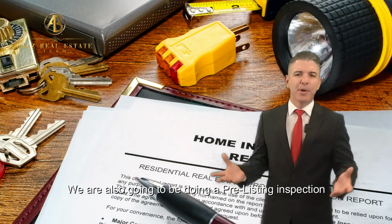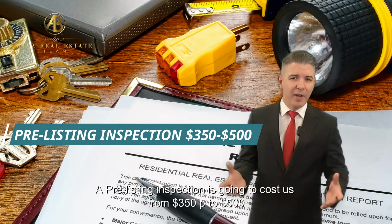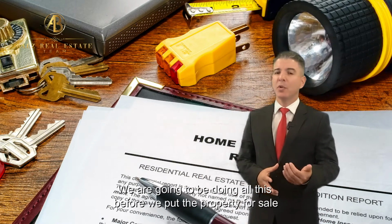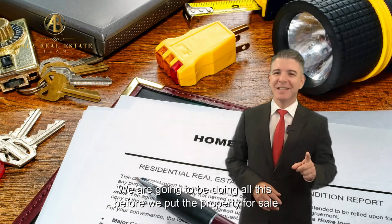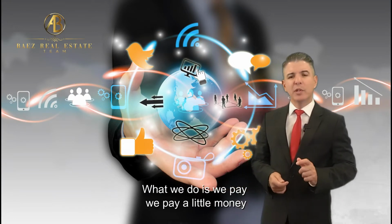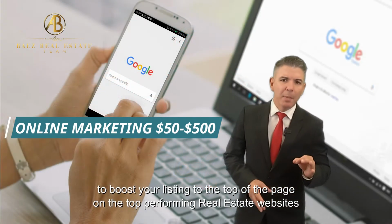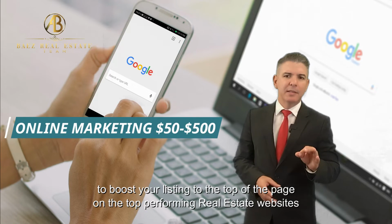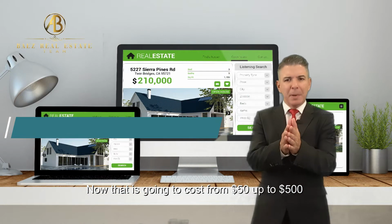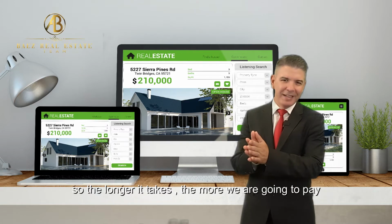We're also going to be doing a pre-listing inspection. Now, pre-listing inspection is going to cost us from $350 up to $500. Again, depending on the location and the size of the property. We're going to be doing all of this before we put the property for sale. Now, we're also going to be doing online marketing. What we do is we pay a little money to boost your listing to the top of the page on the top performing real estate websites on the first page of Google. Now, it's going to cost from $50 up to $500, depends how long it takes to get your property sold. So the longer it takes, the more we're going to pay.